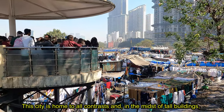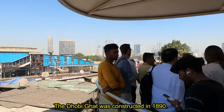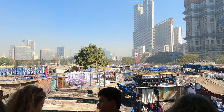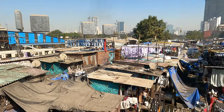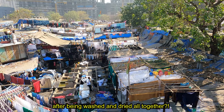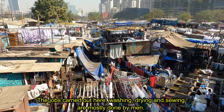This city is home to all contrasts and, in the midst of tall buildings, we found the Dhobi Ghat, the largest open-air traditional laundry in the world. The Dhobi Ghat was constructed in 1890. Despite technology and washing machines, this traditional laundry keeps business. And around 7,000 people, Dhobis, work in this place. This is amazing. But, what impressed me the most, in all of this, was how do clothes get back to their respective owners, after being washed and dried altogether? The jobs carried out here, washing, drying and sewing are mostly done by men.